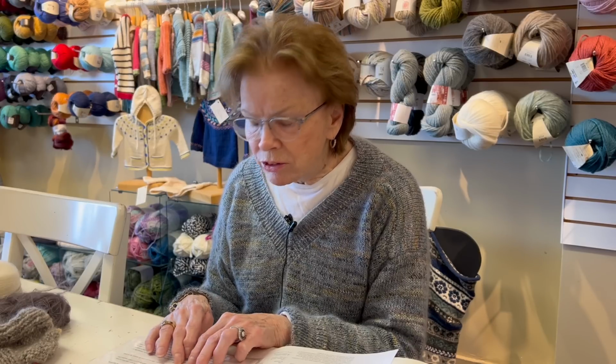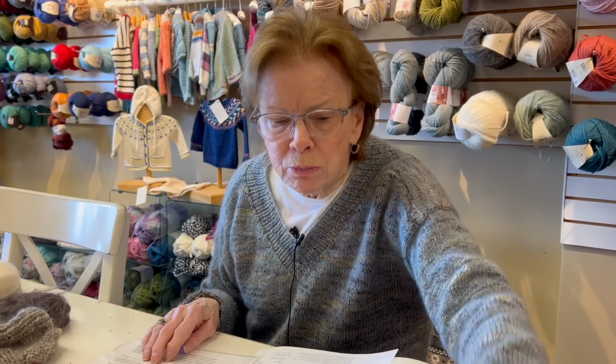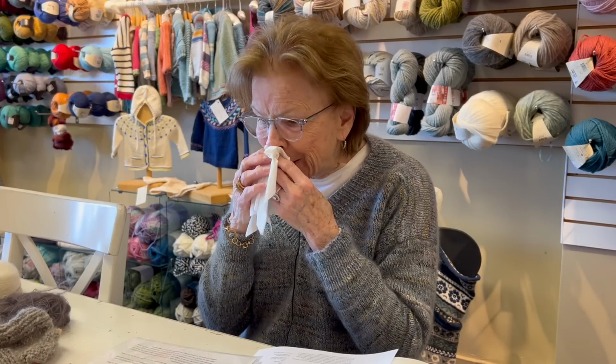They give you a suggested needle size, but that's not necessarily the exact size you need to use. You need to get a gauge, so you need to do a gauge swatch. This is a 4. This is a 6. This is a 7.